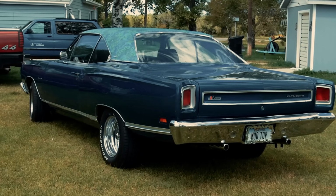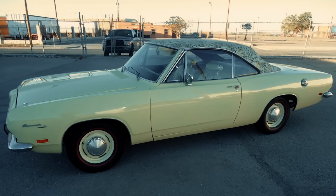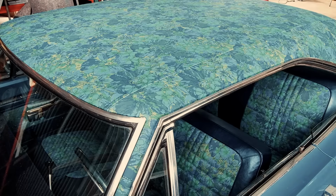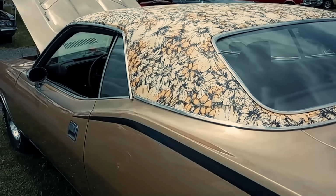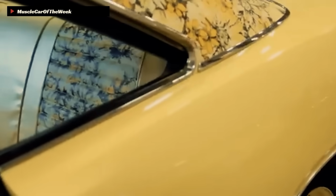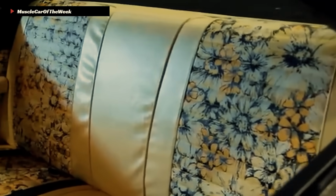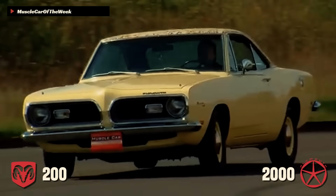Plymouth saw much more success with the mod top cars, which they offered in 1969 on the Satellite and Barracuda, and again in 1970 on the Barracuda and Cuda models. Plymouth offered two different colorways, one being a blue and green floral roof, and the other being a predominantly yellow one, both of which could be carried into the interior if you optioned it with that floral interior package, which most of their customers ended up doing. And it was this combo that likely helped Plymouth find way more success selling these cars than Dodge. Where Dodge sold just about 200 of them, Plymouth was able to sell over 2,000 of them.